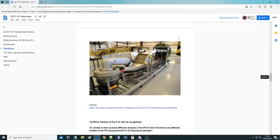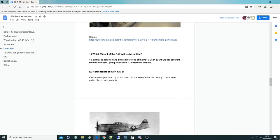So we are moving downwards. We've got number 15. Which variant of the P-47 will we be getting? It's a D model basically, and I can't remember off the top of my head, but it's a late model.